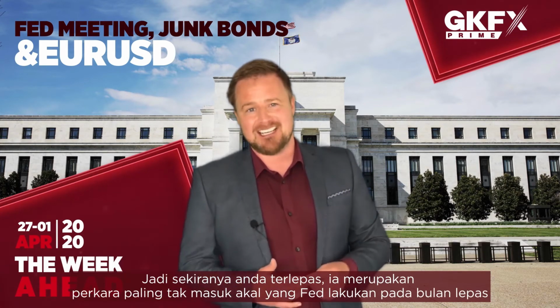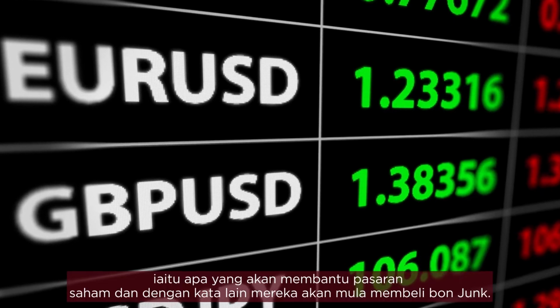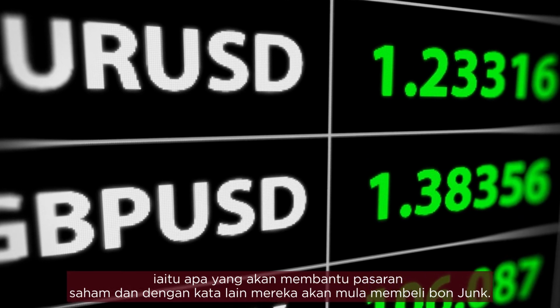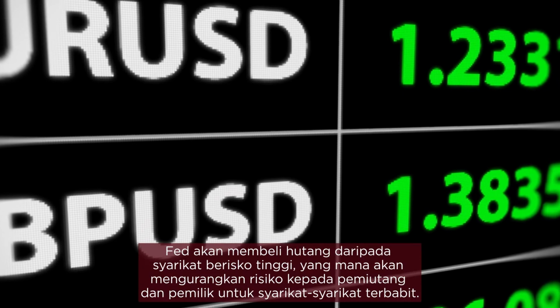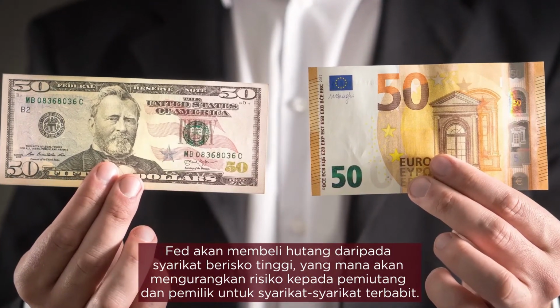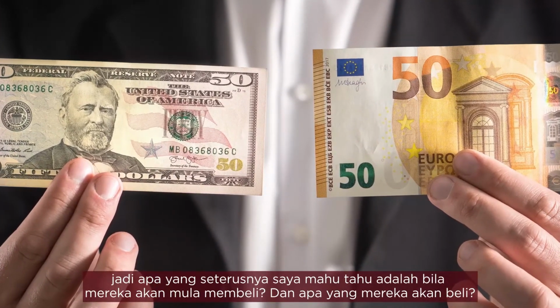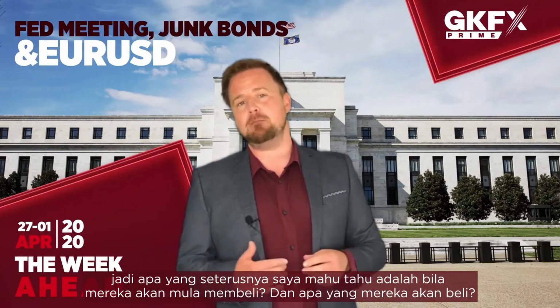So in case you missed it, probably the craziest thing the Fed has done in the last month is what really helped stock markets. And that's saying that they will start buying junk bonds. What does that actually mean? Well, the Fed will buy debt from risky companies, which means less risk for other debt and shareholders of those companies. So what I want to find out next is, when will they start buying, and how much, and what will they buy? Maybe the bonds of distressed oil companies.